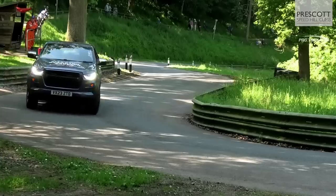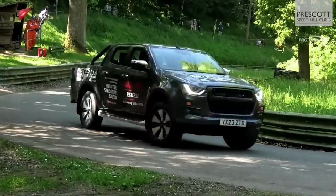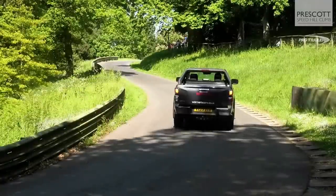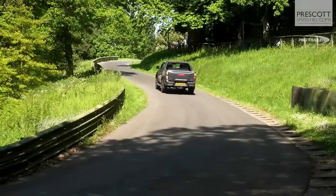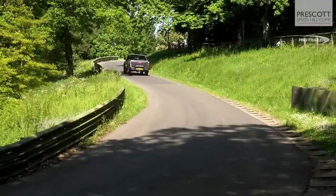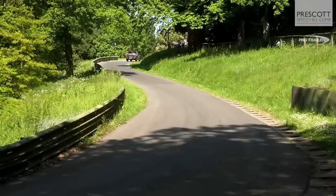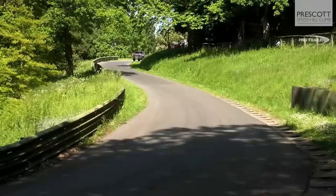So some much needed refreshments being delivered to the marshals, I suspect. They certainly deserve them. They work hard, and without them we wouldn't have an event, of course. They do it for the love of the sport. We can never thank them enough. And if they are getting some soft drinks to keep them going, then that's the least they deserve, in all honesty.